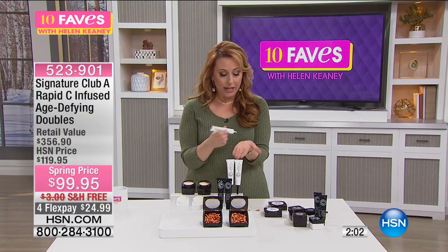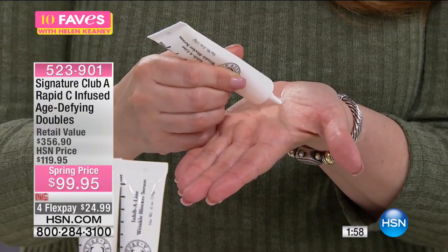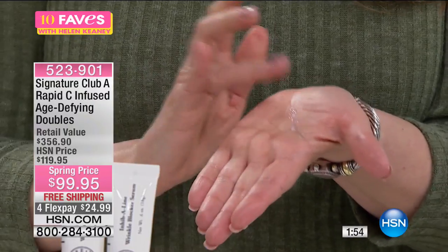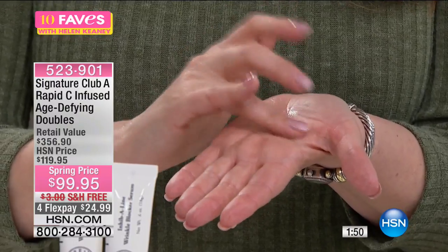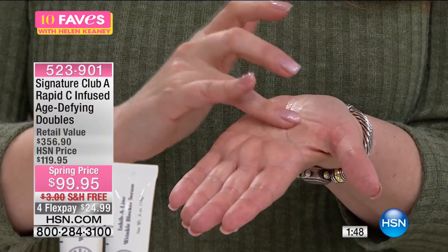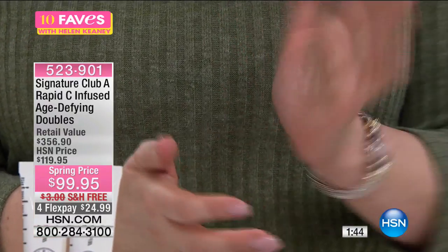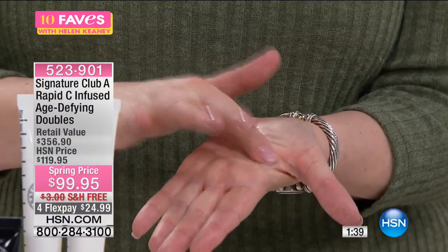So you've got the lines, and I'll show you on my palm. Here's the line. You just do it in the line, a little bit right there where the line is, and tap it in. I know nobody cares if you have lines on the inside of your palm. I just wanted to do it here because I wanted you to see how it fills the lines before your very eyes. You leave that in there for like a second.